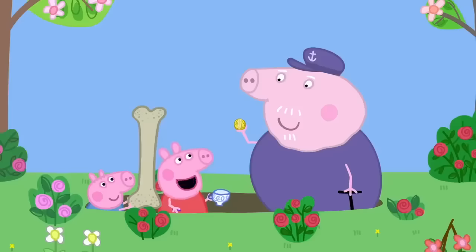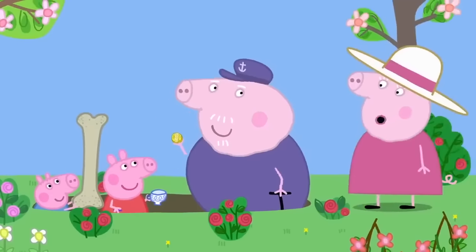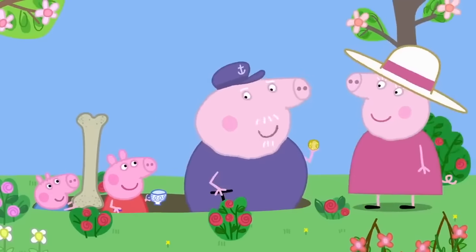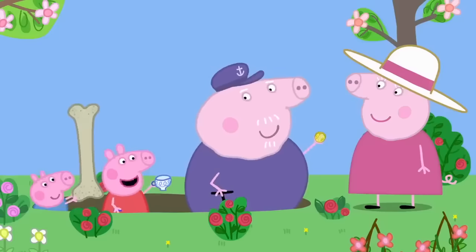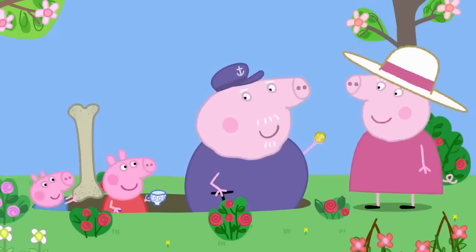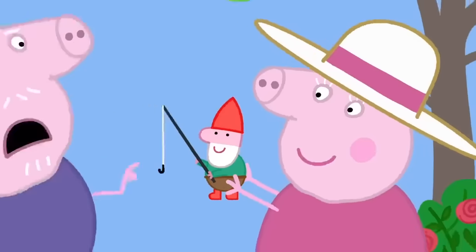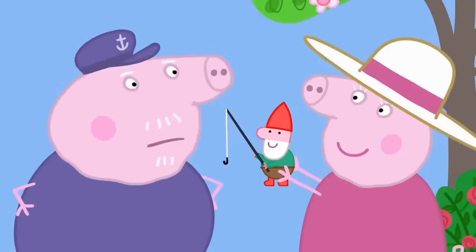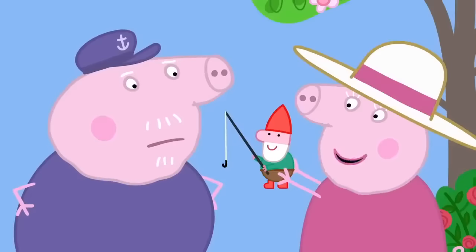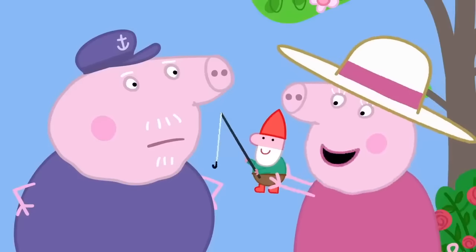It's treasure, Grandpa! How is the pond coming along? Very well. We've dug up a cup, a dinosaur bone and a coin. It's buried treasure! How exciting! I have a little treasure too. That is not treasure. That is a gnome. Grandpa Pig does not like gnomes.